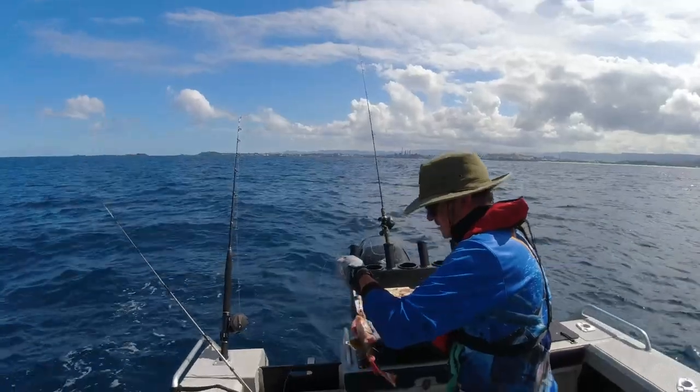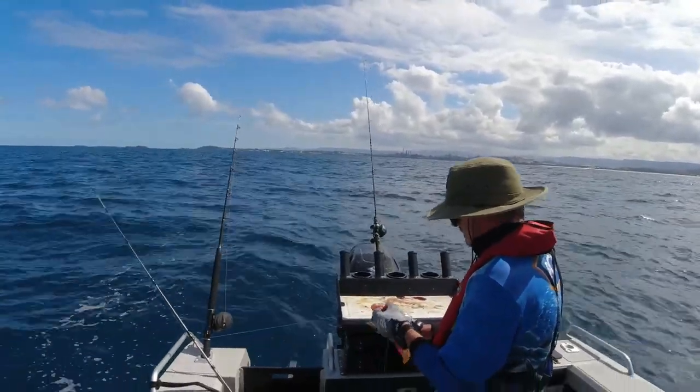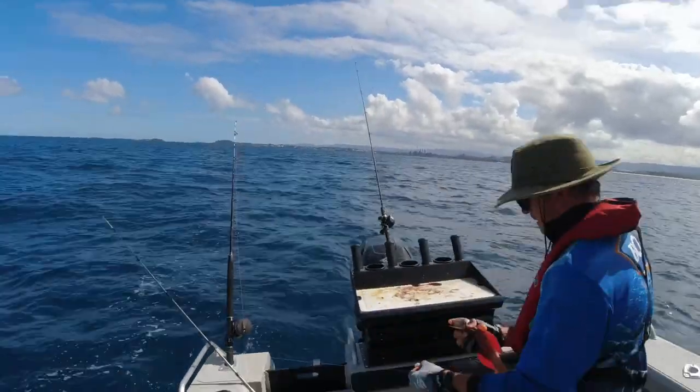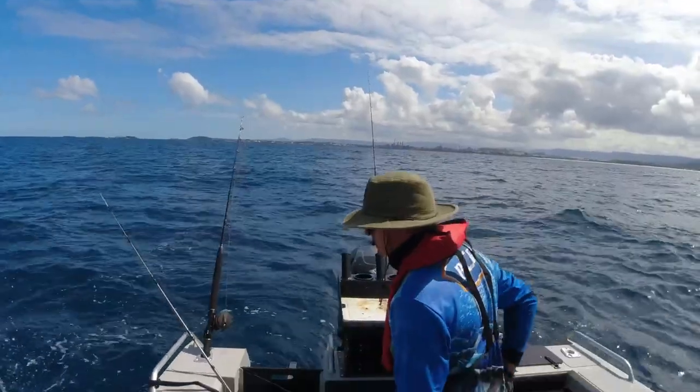I think it's a bit of a lost cause, this reef spot. A lot of pickers here. Blowing his bum out again, look. There he goes. Hopefully he's all right.